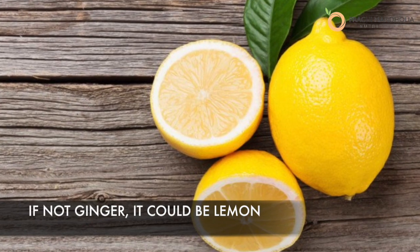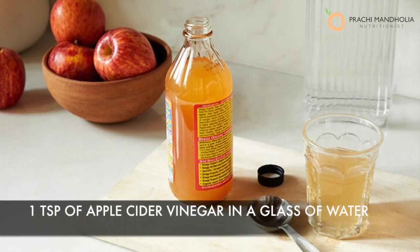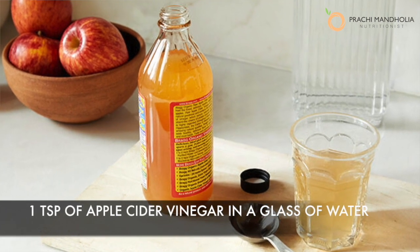If not ginger, it could be lemon. We generally add lemon to our food. This helps to break down the protein. Take 1 teaspoon of apple cider vinegar and mix it in a glass of water. Consume this 30 minutes before meals. This is also very effective in protein digestion.